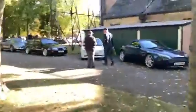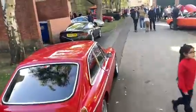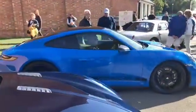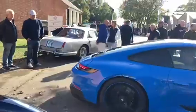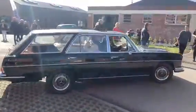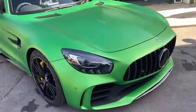And, oh, nice. That is very nice. Peugeot 106 and an Aston DB9 over there, and Porsche, some more stuff. Whoa, leaks in my face. Biggest Mercedes I've seen, well, longest. Nice. This is for sale if you want it. AMG GT. I think this is the one I recorded at the beginning.